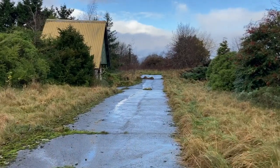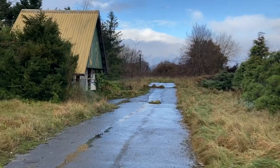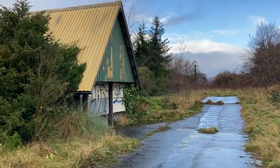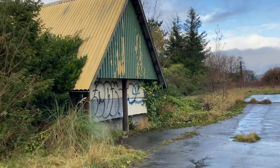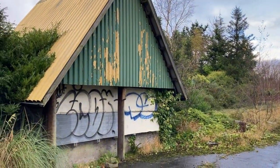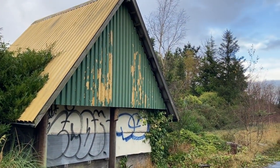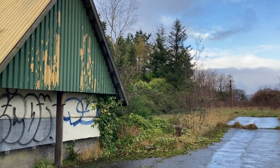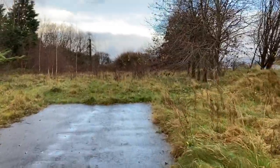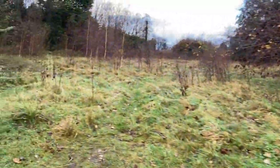Amazing, isn't it? What you actually find abandoned in places. Kinda cool really. So that must have been the main part of the shed. Main part there. Look around and see what I can see. Old abandoned corn.